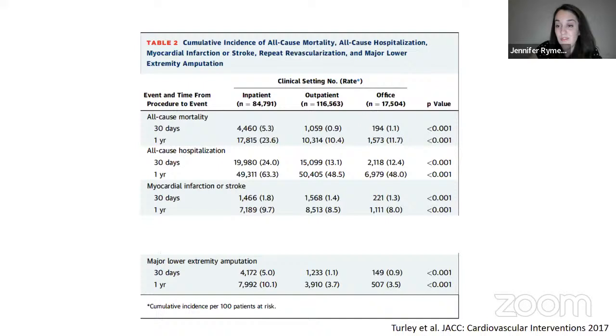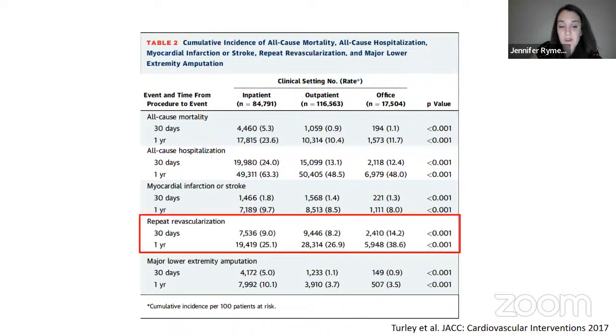And now the patient may be able to have a little bit more comfort in an office-based setting. So I would say the outcomes for all-cause mortality, hospitalization, and major adverse limb events, including amputations, do look about the same between office and outpatients. Are certainly higher for inpatients. That's a sicker patient population if they need to come in for an actual admission typically, but similar for those outcomes. But what about repeat revascularization?